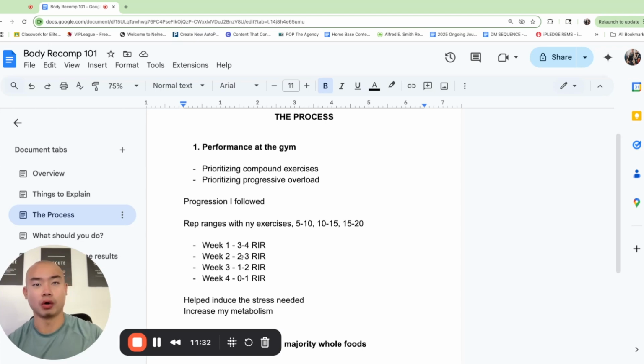Also, with using this strategy right here, notice how not every workout is to failure. If anything, 2 out of the 4 weeks out of the month, I'm pushing to failure. But the other 2 weeks, hey, we're keeping it pretty conservative. This allows my body to recover and also continuously make progress.